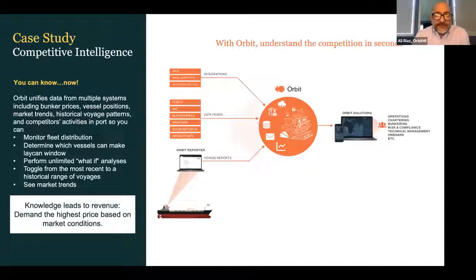And this is how you connect the dots. When we have unified the data from multiple systems, including vessel positions, historic voyage patterns, market trends and so on, we can then monitor fleet distribution, determine which vessel can make the laycan window, perform unlimited what-if analysis, toggle from the most recent to a historical range, and also see market trends. That allows you to complete in seconds what you used to arrive too late to the party with, because it's already prepared, already aggregated, already amplified, already in your workflows. And this is a huge differentiation, because you can understand who you're really competing with versus who you thought you were competing with at a high level.